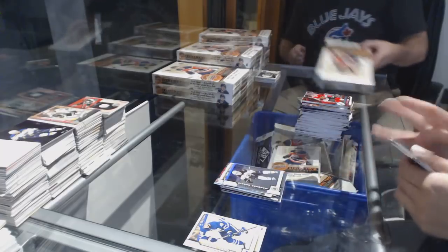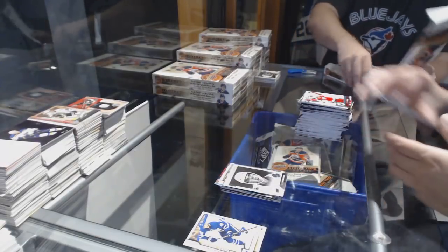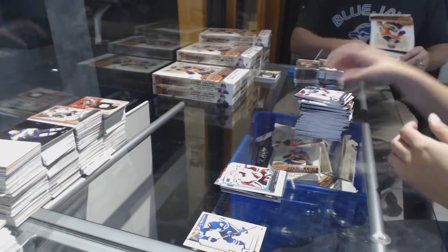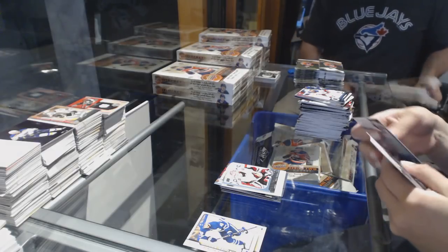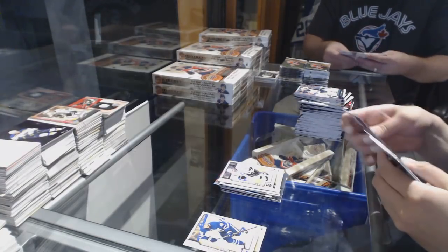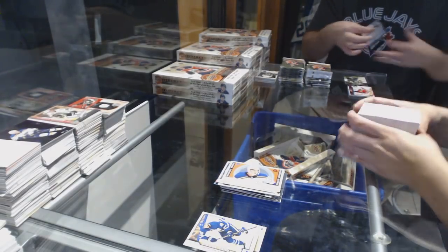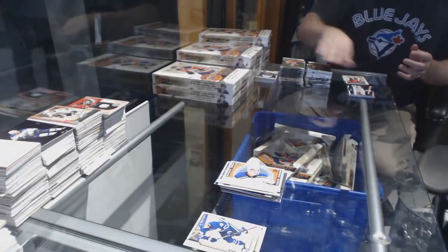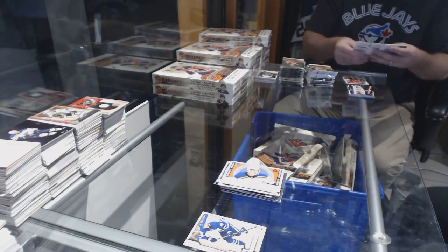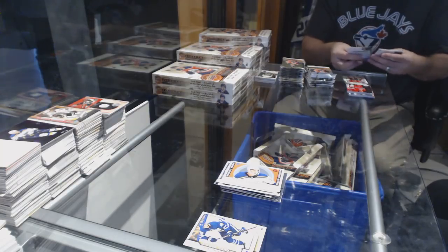Jake DeBrusk, rainbow marquee rookie for the Boston Bruins. Alex Formenton for the Ottawa Senators portrait. Young Guns of Aidan Hill for the Arizona Coyotes. Marquee rookie of Oscar Fantenberg for the LA Kings. And marquee rookie retro of Tage Thompson for the Blues. Second row.